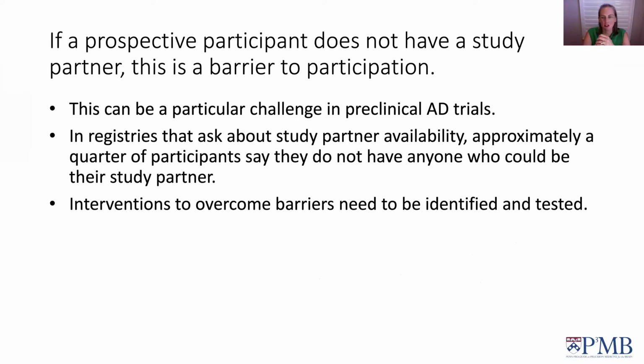And it can be a particular challenge in preclinical Alzheimer's disease trials because whereas somebody with MCI or a dementia level of impairment has a caregiver who can step into the study partner role relatively easily, people who have preclinical Alzheimer's disease are cognitively unimpaired, they're living their lives, they really don't have somebody who stepped into that caregiver role for them yet. So they're coming without already being embedded in a unit or a dyad.